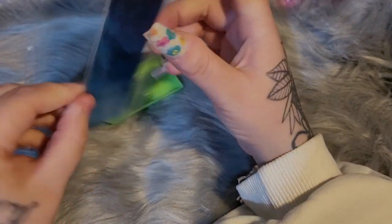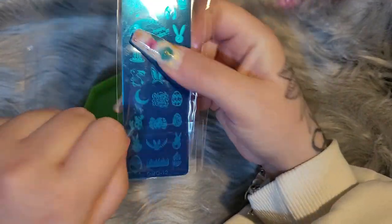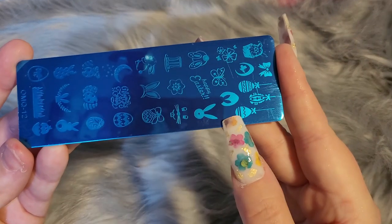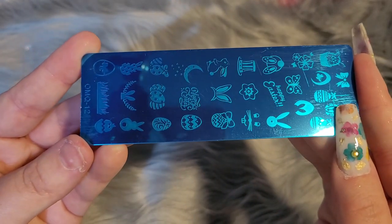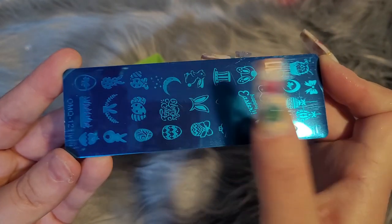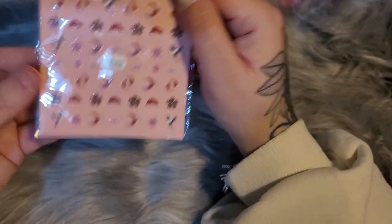Those. I got another. This is an Easter stamping plate. Because I actually don't own an Easter stamping plate. So I got this one. It's got little bunnies on and Easter eggs. It was the only one they had. Oh, look at the bunny. He's so cute. There's that.